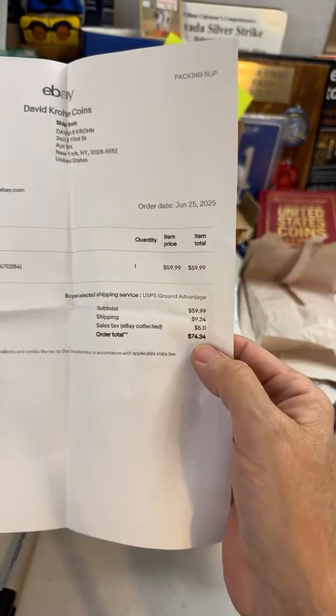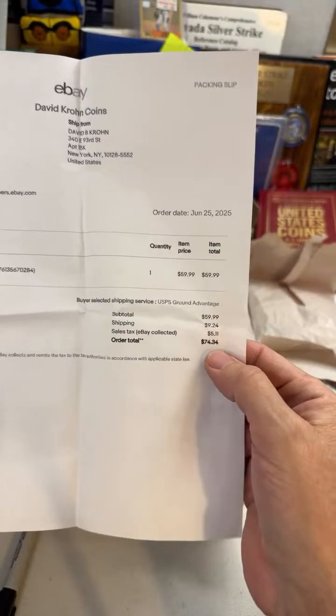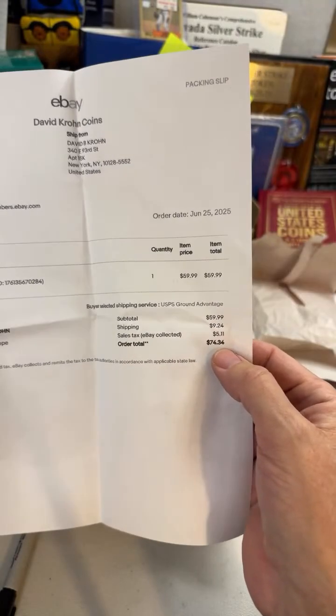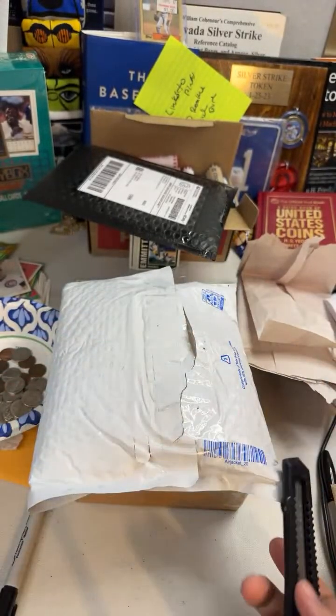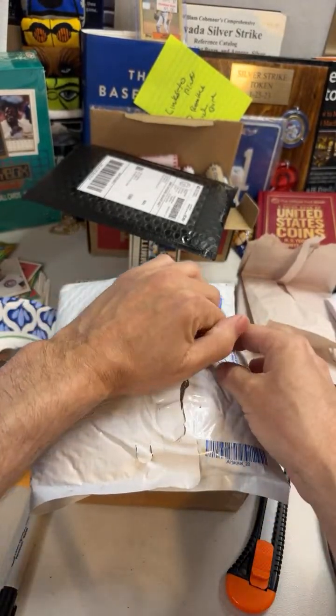So we got 10 total sets for $74.34, which is a great deal. So they're $7.43 each, all in. But what you have in this set, let me pull one out for you. Let me whip this out.